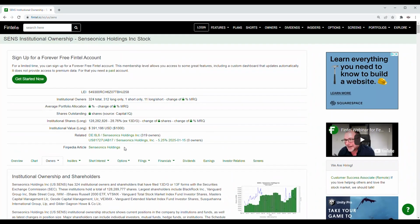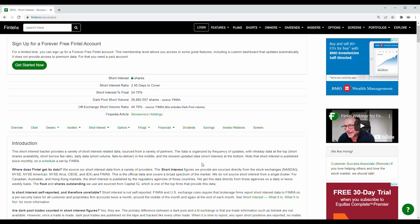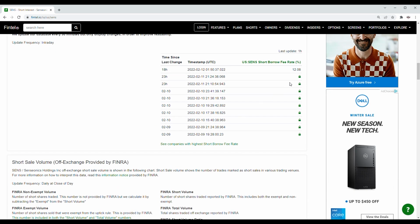And also for February the 10th, which I know we covered already, Core Cap Advisors LLC purchased 2,750 shares. So now when we take a look at the short interest, the off-exchange short volume ratio is at 44.76%, and the dark pool short volume is just over 26.88 million shares. Scrolling down further on the page, the short shares availability is at 550,000, updated 1 hour ago, and the short borrow fee rate is at 12.08%.